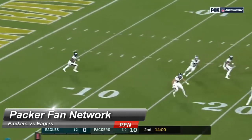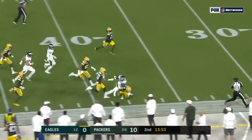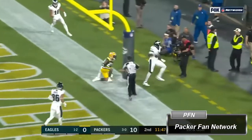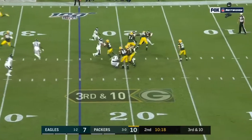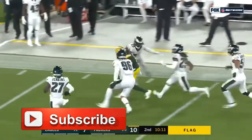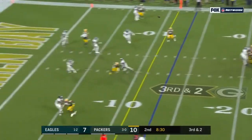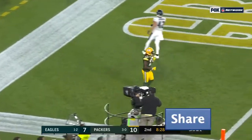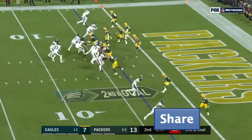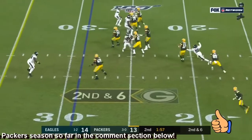But then this return right here really shifted the momentum in the direction of the Eagles, and gave them good field position. They moved the ball down the field and put it in the end zone on that one. Then the Packers get a free play here, go to Davante Adams, and Davante Adams with a nice run after the catch, and the face mask there added another 15 yards. And can't quite get into the end zone on this one, so Mason Crosby puts another one through, and Packers go up 13-7. But the Eagles come back and get another one into the end zone and go up 14-13.